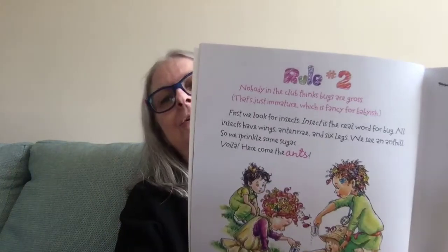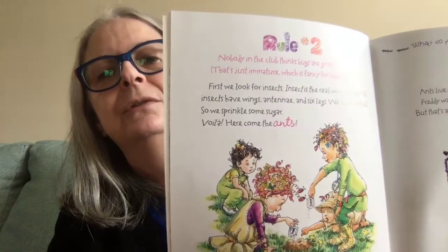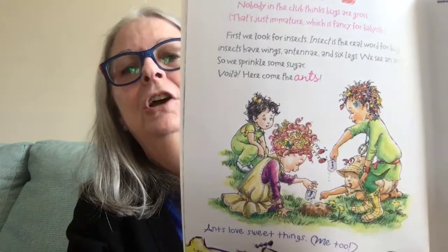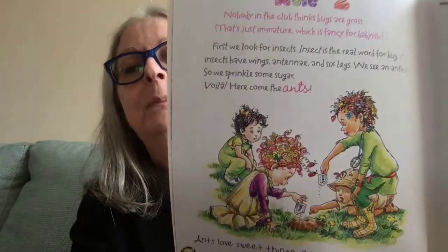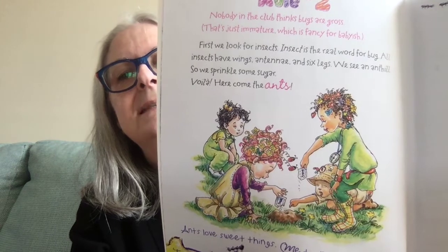Rule number 2, nobody in the club thinks bugs are gross. That's just immature, which is fancy for babyish. First, we looked for insects. Insect is the real name for bugs. All insects have wings, antennae, and 6 legs.